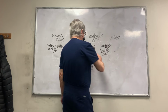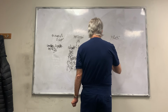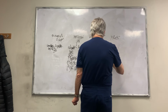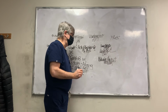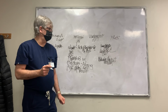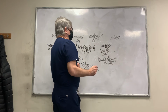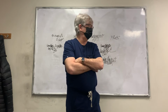Okay, and type 2 is you have an abnormality of the alternative complement pathway. Okay, and they have low complement levels, but it's not antibody mediated. These diseases: atypical hemolytic uremic syndrome, C3 nephropathy, and type 2 membranoproliferative GN involving the alternative complement pathway.